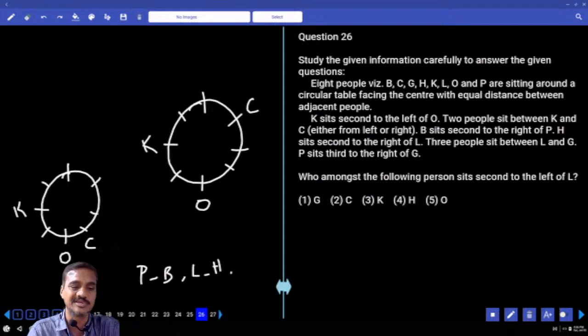And 3 people between L and Z, they must be opposite to each other. L and Z are opposite to each other. And P sits second to the right of C. Now P is second to the right of C. Take the information. Then in this one, tell me from where we need to start with this P and Z.